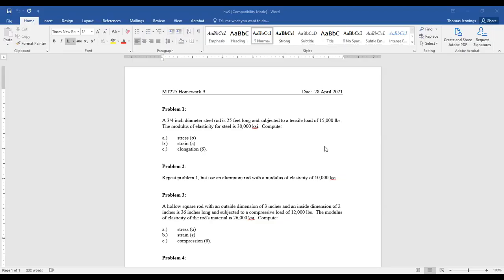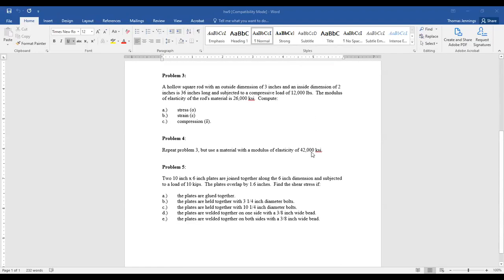There's Zoom share. All right, so there's homework number 9. We're down here in problem number 5. So problem number 5, here we've got two 10-inch by 6-inch plates that are joined together along the 6-inch dimension and subjected to a load of 10 kips. So that's 10,000 pounds. This is the typical lap joint kind of problem.